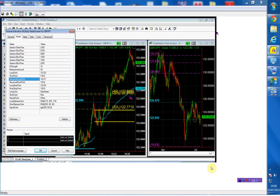On the short side, since this is where my stop is, this is the structure point right there, so we're going to short it below the 122.85. That is going to be our structure short point, and it is going to be our stop. Okay, so that is the pound yen.